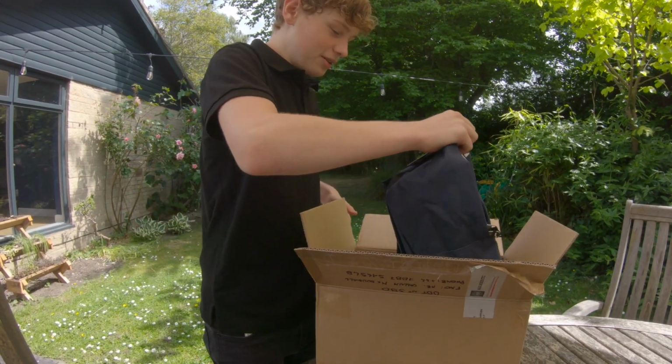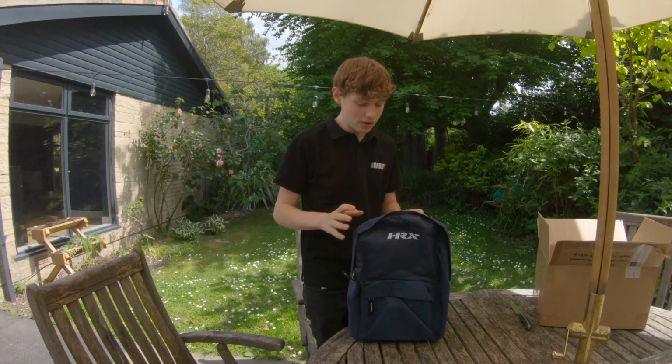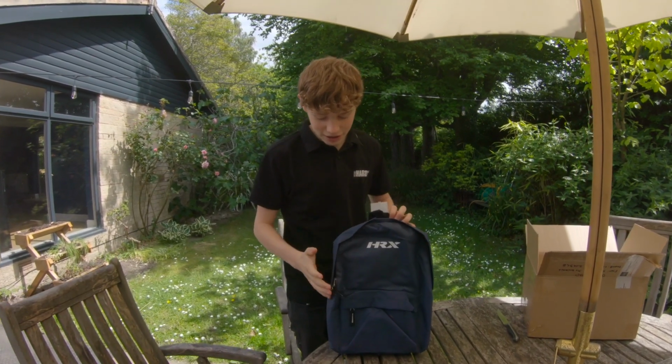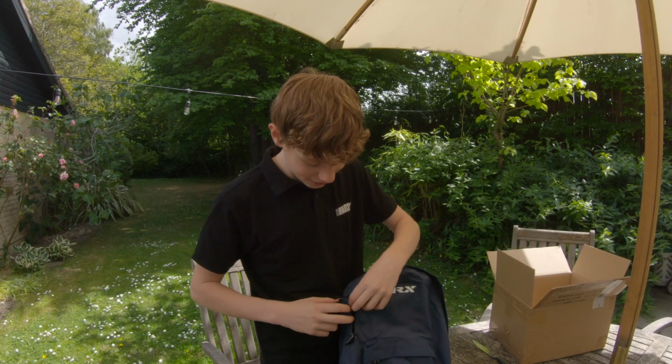Okay, so you guys might be able to see this box has HRX on it, and if you don't know, they make some really cool race suits. So this is what this is. It's my custom made in Italy race suit. I cannot wait. Also, very nice bag. So I haven't seen this yet. Just opened the box. Let's have a look.